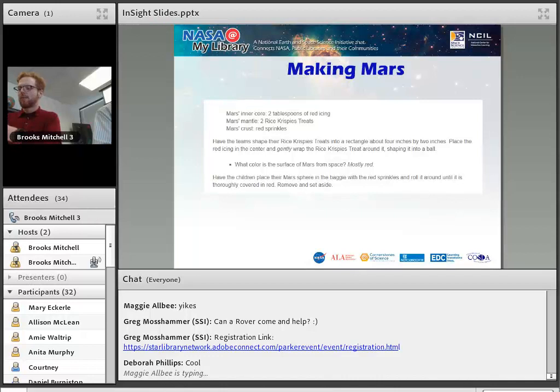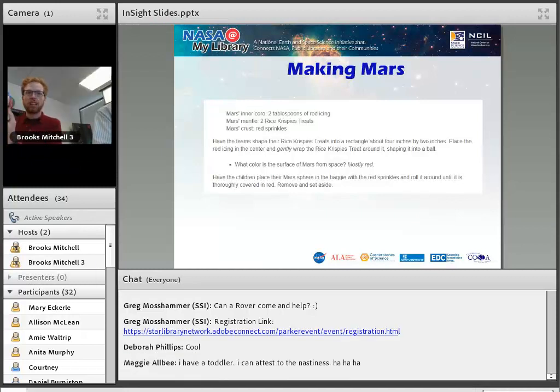All right. Because we don't know a lot about the Mars interior, we're not going to do a differentiated core, mantle, or anything like that. We're going to place a glob of this red icing right in the middle. So we'll take a big old glob of this and place it right there in the middle.